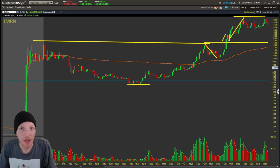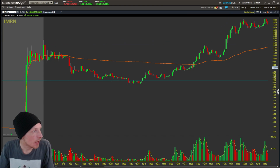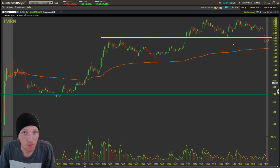Shorts piled in on this at the beginning of the day because of this failed pattern breakout. Bulls did not give up on this. They brought it right back up, and we got a good short squeeze on it all the way up, and that's what happens. Now if we zoom out on this chart, she topped out right there at that mental $20 level. $20 is another big, huge mental price level.